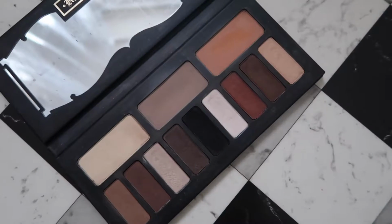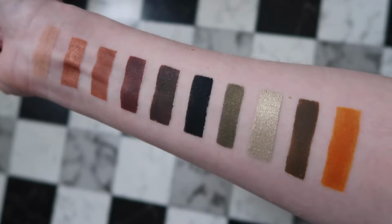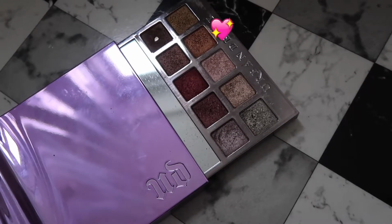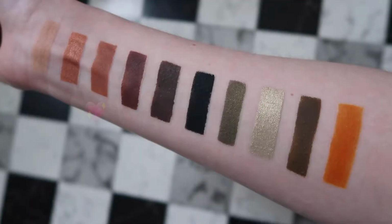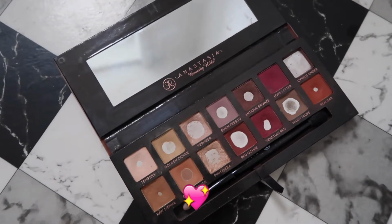So let's get started. For Luna, I used Ludwin from the Shade and Light palette, which I think is a bit less peachy and maybe a bit lighter, but overall it's a good dupe. For Gemini, I used Starfire from the Urban Decay Heavy Metals palette, which as far as I can tell was pretty spot on. For Lorelei, I used Burnt Orange from the Modern Renaissance palette by Anastasia Beverly Hills, which I don't think is a great dupe.